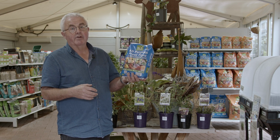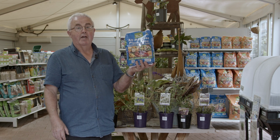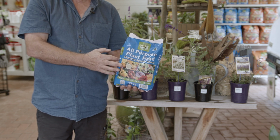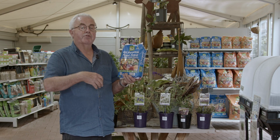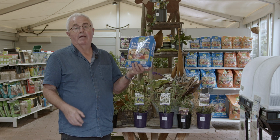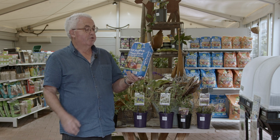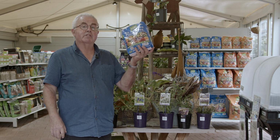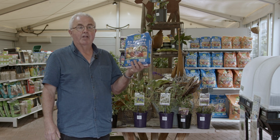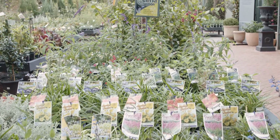Here at the Greenery Garden and Home, we like recommending the Grow Better All-Purpose Plant Food. As the name suggests, it can be used on a whole range of different plants. It's a powder, it's easy to use, it's sprinkled on the soil around the root system and then watered in. And you would do that probably once or twice a year to encourage growth and flowers. So with salvias, I'll be using this probably at the start of the growing season, say around about September, October. It could be followed again at the end of summer, in early autumn.